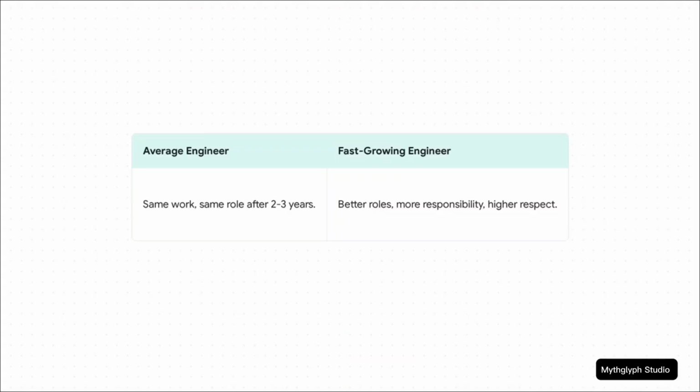I mean, this is the fork in the road, isn't it? On one side, you have stagnation. On the other, you've got the fast track engineer getting cooler projects, way more responsibility, and earning that deep respect from everyone. The difference is night and day, and that's what we're digging into.